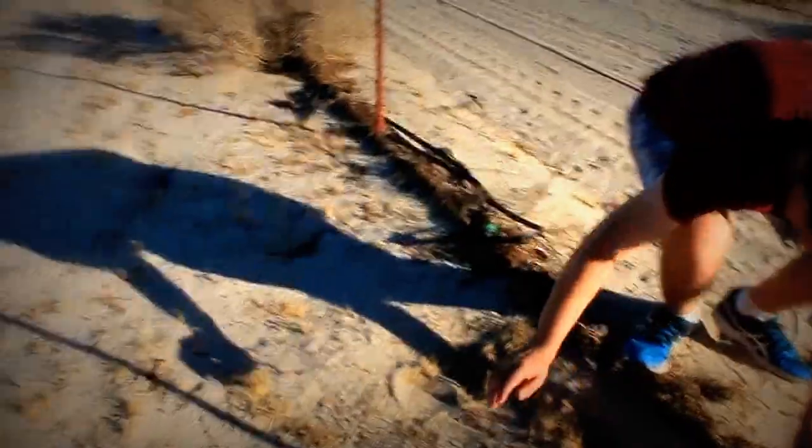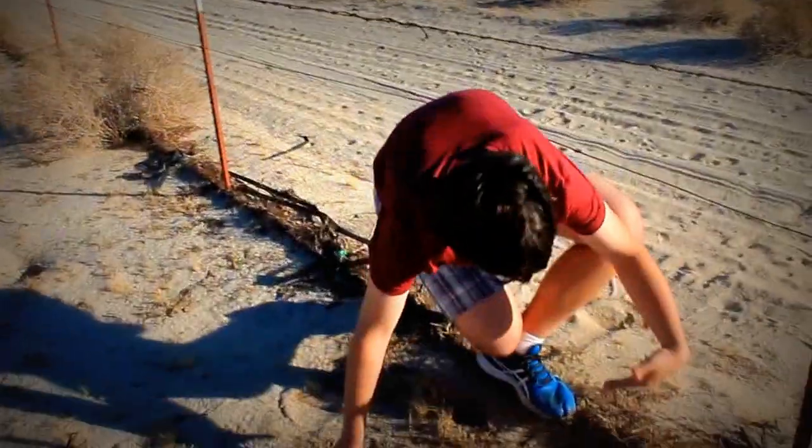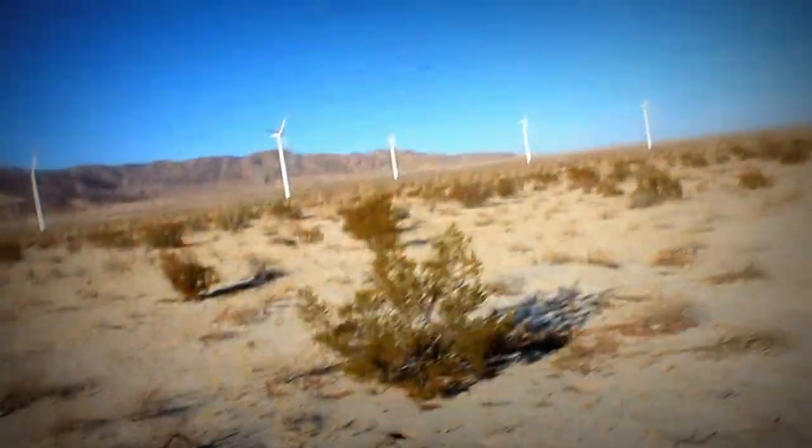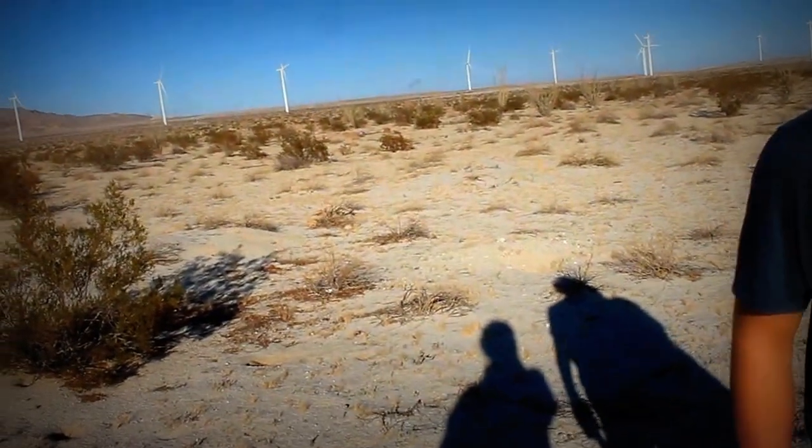Just go feet first and hang on that wire. Or just do what I did. And do that. Yeah. Okay, good. Now let's get, I have cactus. Let's get closer to the windmills. Alright, I'm good now.